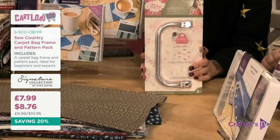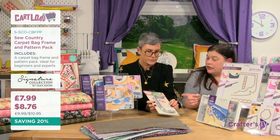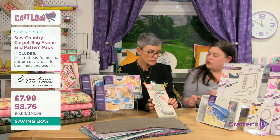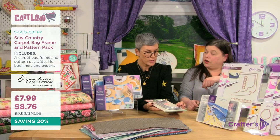But this one, I know Lizzie did the YouTube video for it on how to do it. And when it came to launch, she said it was so much easier. With the first one you did it, but sometimes you might have needed pliers to hold it. With this one, it just goes straight in. And this handle goes inside a fabric tube, doesn't it? So it just threads over. You only open one end and thread it all the way through.